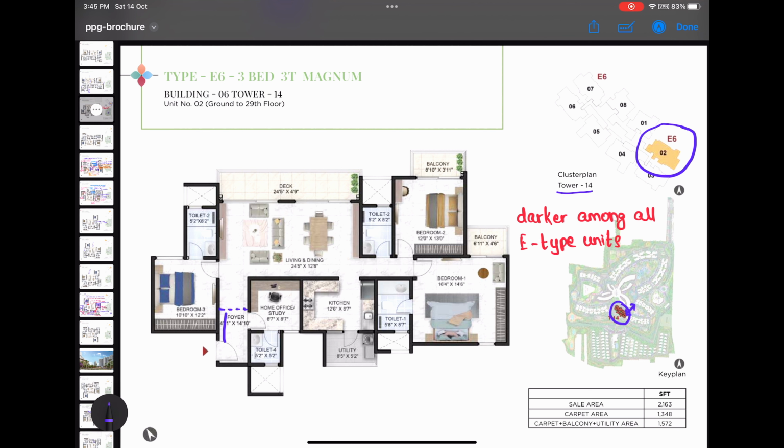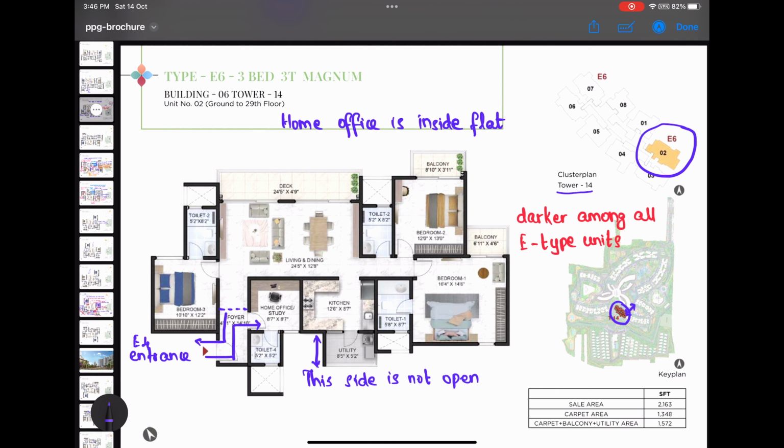If you are the one who thinks E4's design to keep the home office outside the flat is a poor design, E6 is the right unit for you. Other than that, both units are just the same. One minor difference is that, unlike E4, not all sides of the utility are open in E6. As both designs are included in their plan, you can select whichever model you prefer during the construction time.